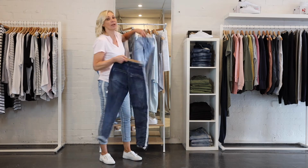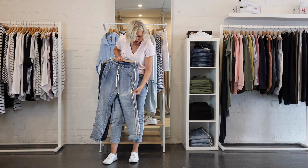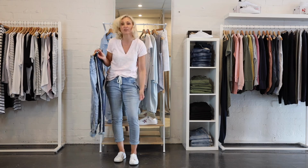They also come in the light wash, but with the gold and the white trim down the side. And as I say, they've got this real vintage sort of feel to them. They have got a good amount of stretch in them.